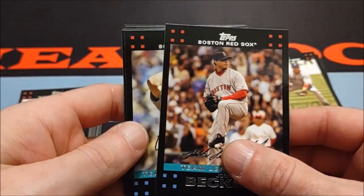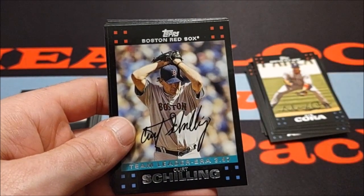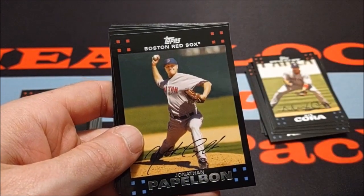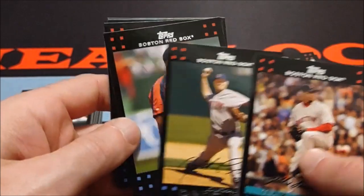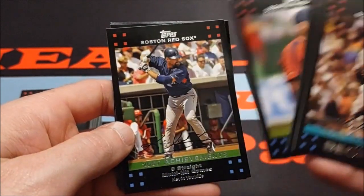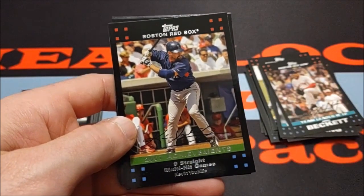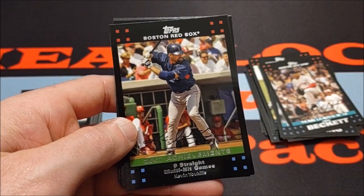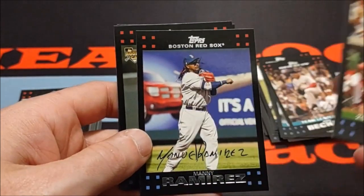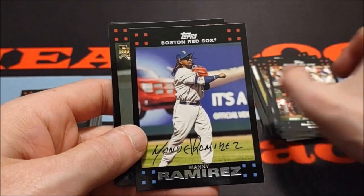So I must have missed whatever the notable stat was for Curt Schilling, or maybe that was an error on his first one. But looks like those are kind of season highlight cards. Brad Mills. I think he was the pitching coach, if I'm not mistaken. Like this, 9 straight multi-hit games. Kevin Youkilis, early on in his Sox career.